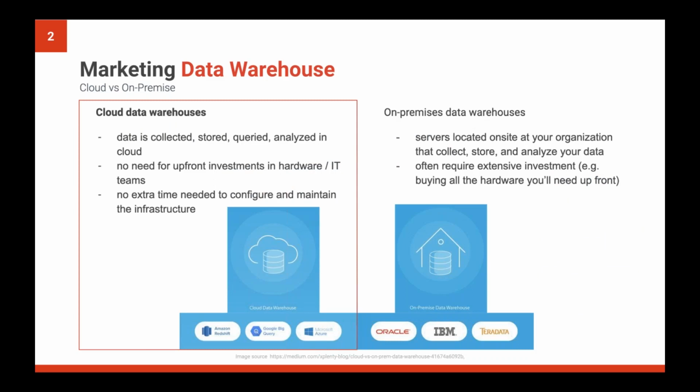It's an important point to talk about: marketing data warehouse, cloud or on-premise. So today we talk more about cloud data warehouses, where all your data is stored in the cloud, like Google Cloud or Amazon or Microsoft Azure, and you don't need to invest in servers or IT teams to manage this ecosystem, this cloud system.